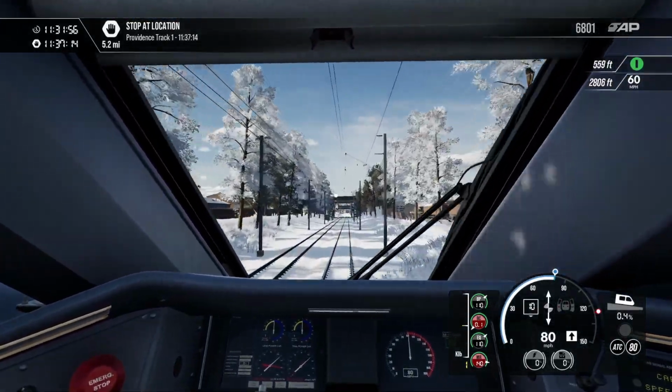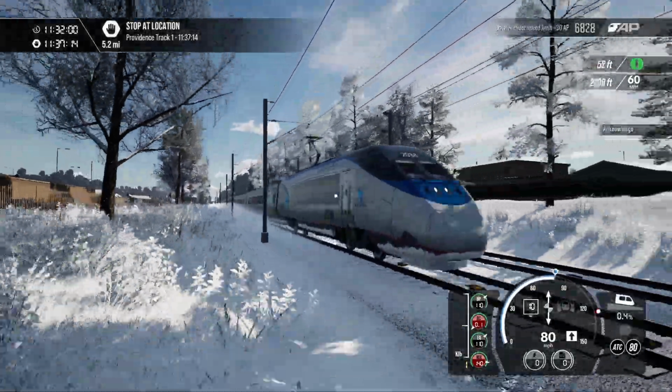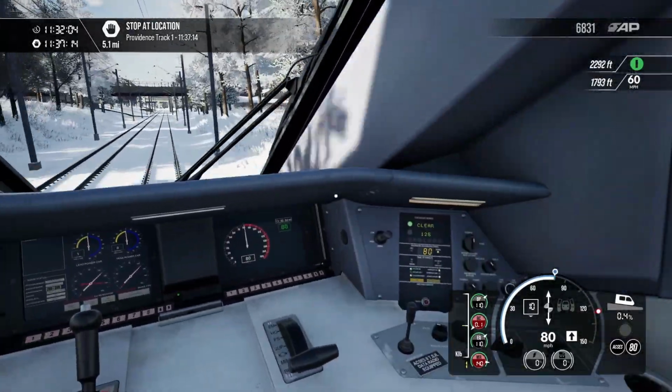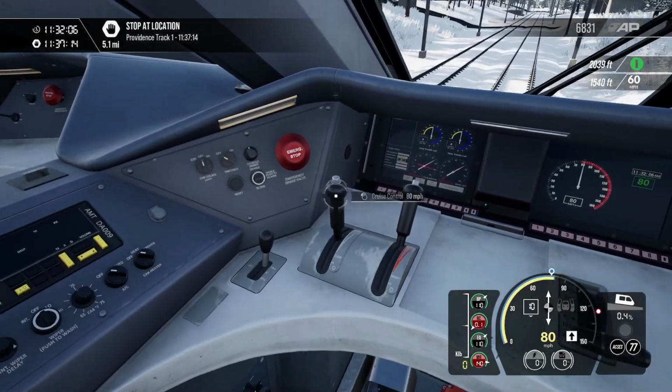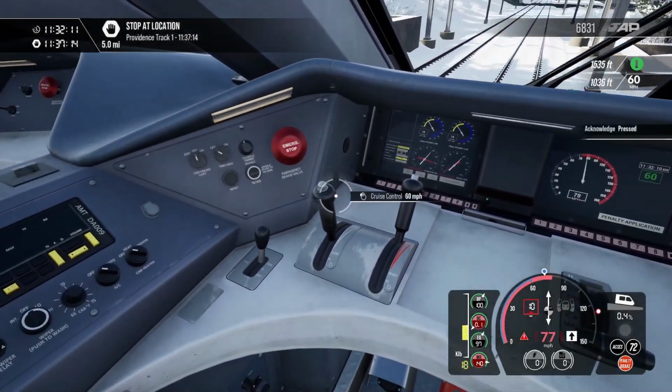It's starting to clear up. It's a lovely blue sky day with a bit of snow. 82, 80. We're still at 80. We need to be probably coming down.